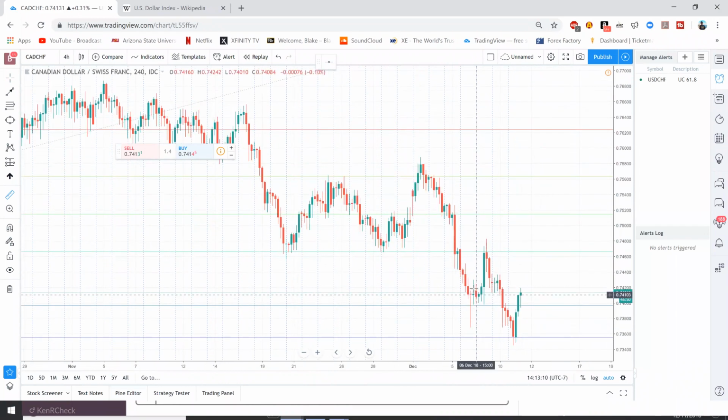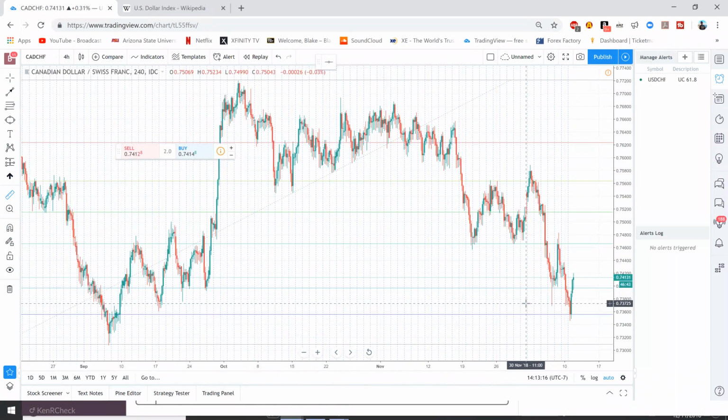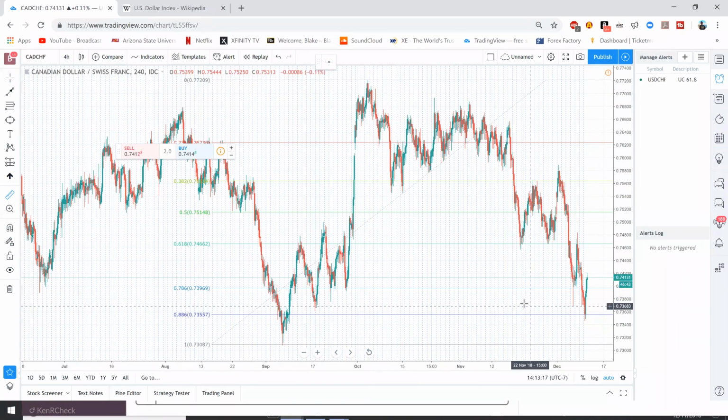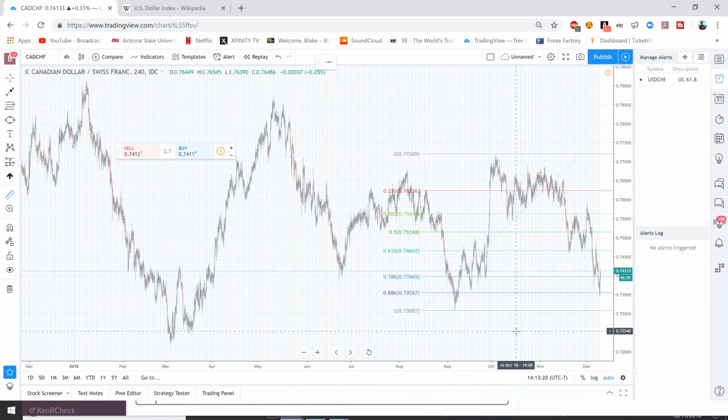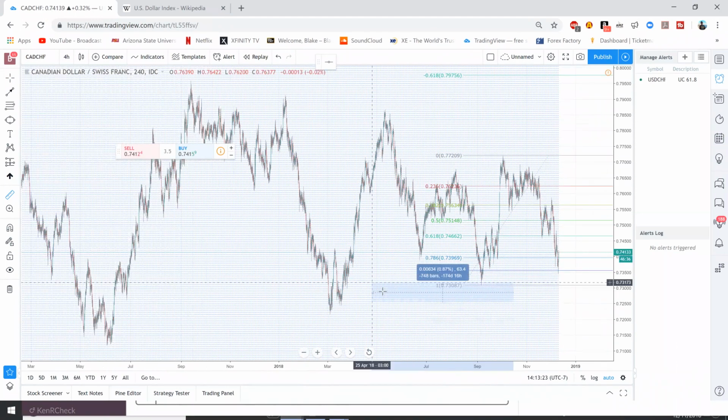And that would have been from this little guy right over here. So that's pretty interesting. They did that. Because of that bounce, I want to see price move upwards from here on this one as well.